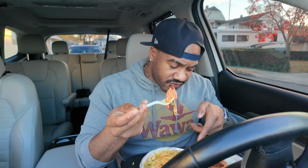I was also going to point out the fact that there wasn't many shrimp in this, but they're all concentrated on one side. About 4 or 5 pieces of shrimp on this side.